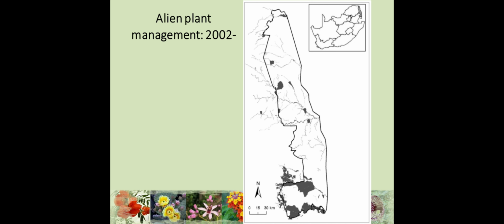And this gives an idea of overall management zones that have been worked, the rivers that have been covered. This is for about 20 years now. The bigger grey areas are either cactus areas or Parthenium or other species.